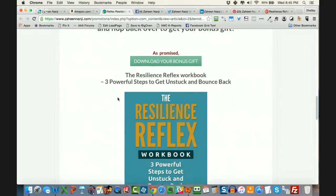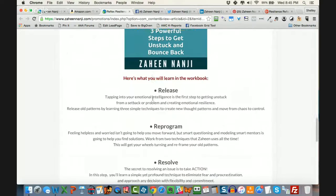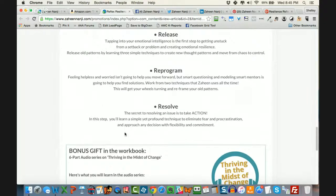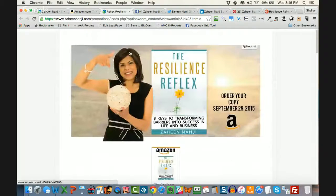I'd probably also do a link underneath here somewhere, maybe right under here, like another link that says "Click here to download your bonus gift." But this page, I know you are super, super busy and you are doing amazing things. I love seeing what you're doing. You're doing tons of speaking, but this page, you may have forgotten to update it after the launch.